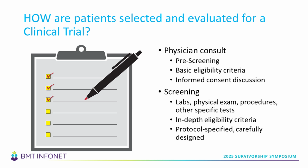So now we're asking, how are patients selected and evaluated for a clinical trial? A lot goes into this, especially from your physician. Your physician is the one reviewing your records up front. So we're looking at your basic eligibility criteria here. Do you have the correct blood cancer diagnosis for this clinical trial? Did you receive the appropriate amount of treatment? How are your lab values? We're just looking at this basic criteria before we even discuss the clinical trial with you as a participant.